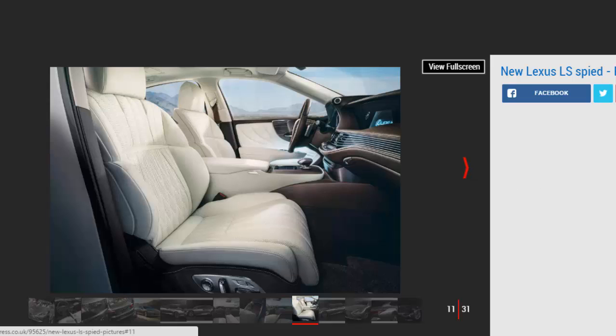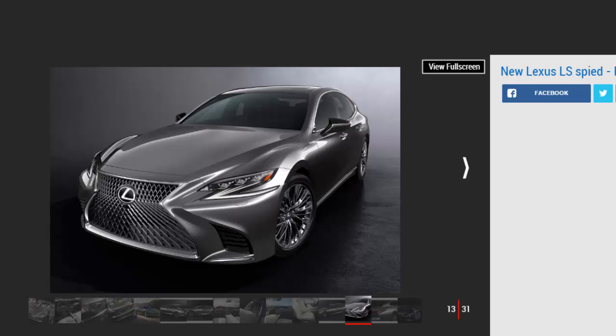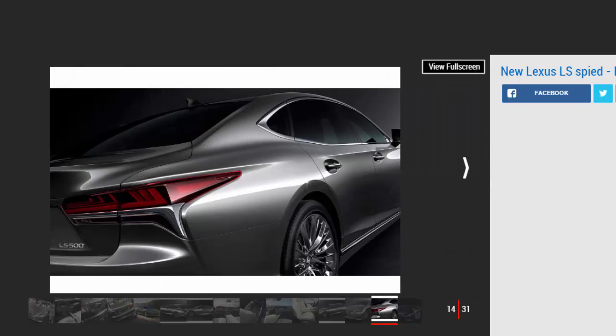New multi-link suspension front and rear is also present, making extensive use of aluminium to save weight. Lexus says the new system should introduce a more precise steering response. It's mated to a new generation vehicle dynamics management setup for optimized ride comfort and traction, and rear-wheel steering is also a part of the package, for greater stability and agility.